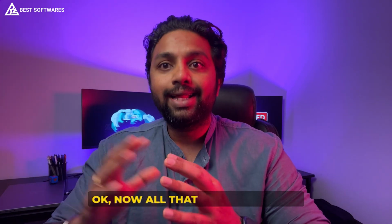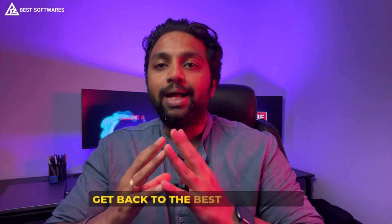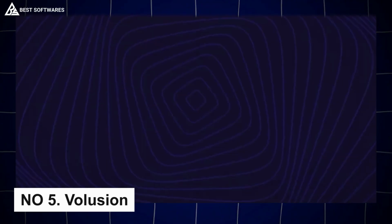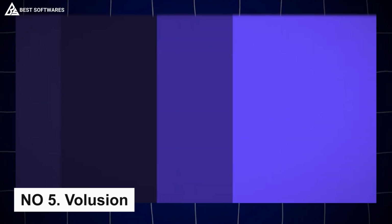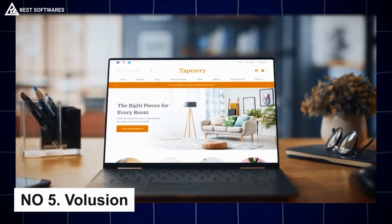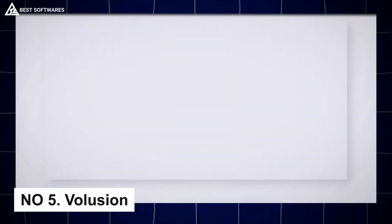Okay, now all that kept aside, let's get back to the best e-commerce software and platforms for beginners. Platform number 5 is Volusion, best for data-driven entrepreneurs. Volusion is a user-friendly platform offering built-in analytics and inventory management tools to help beginners make data-driven decisions.